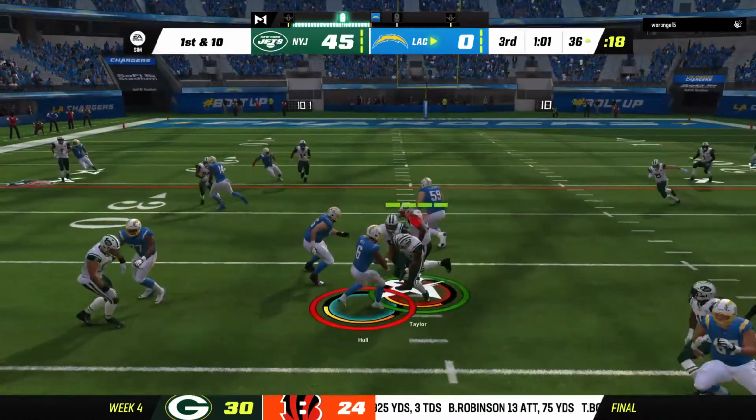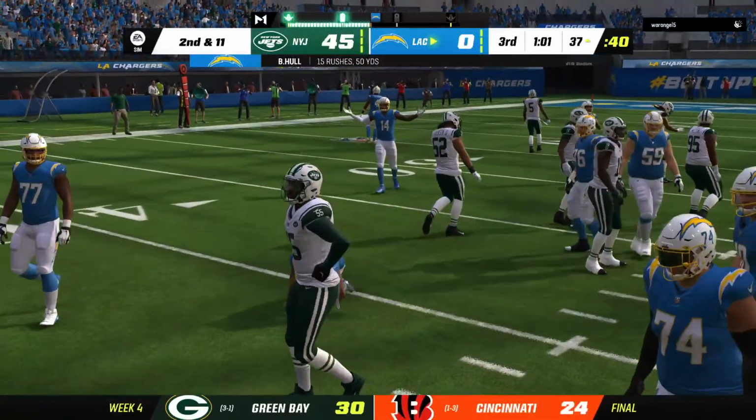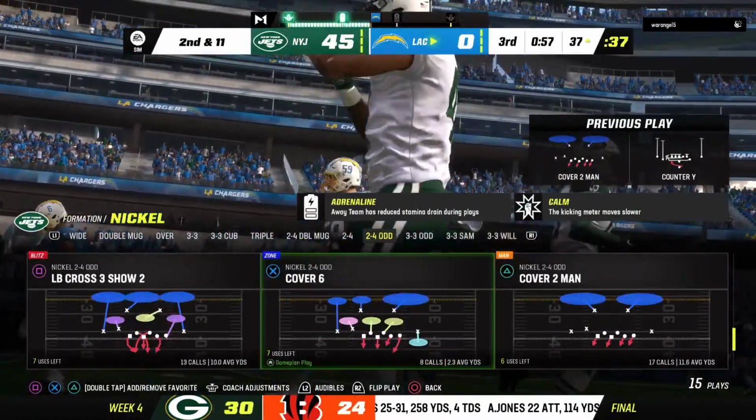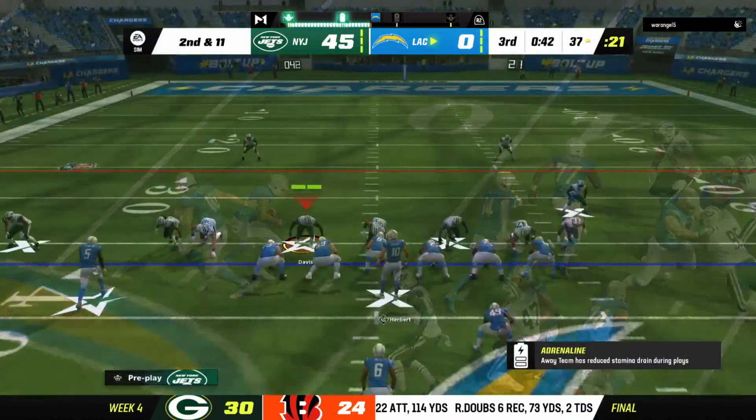They run the counter. Hull. And he'll lose yardage on the play back at the 37-yard line. Officially, it's a 1-yard loss. That's going to bring up 2nd and 11. Another example of just a dominant performance by this defense.